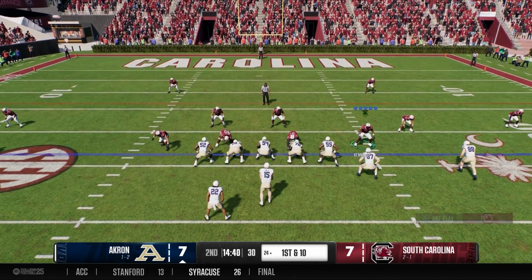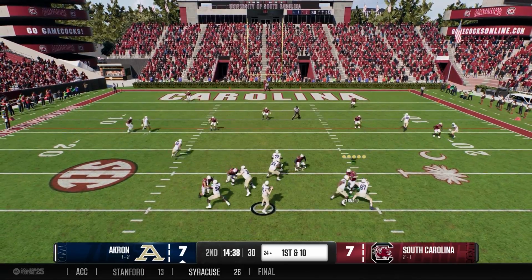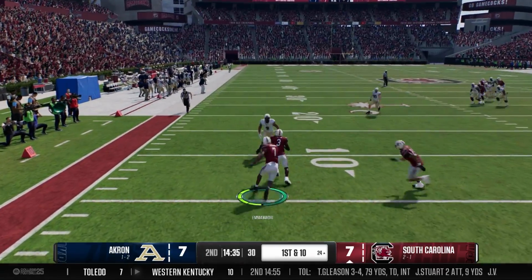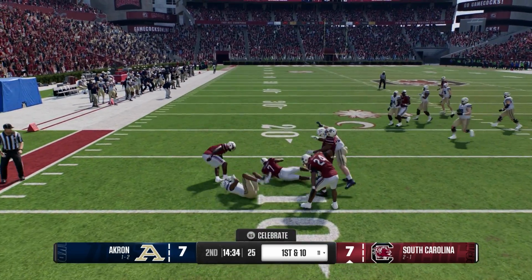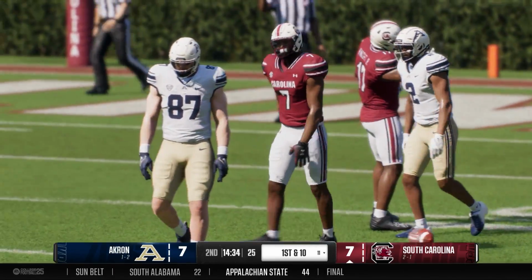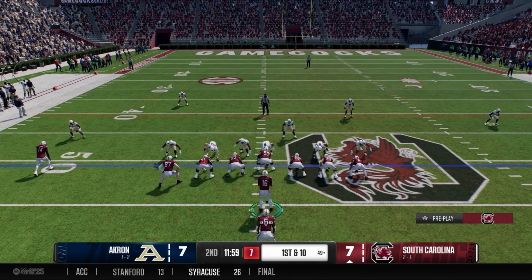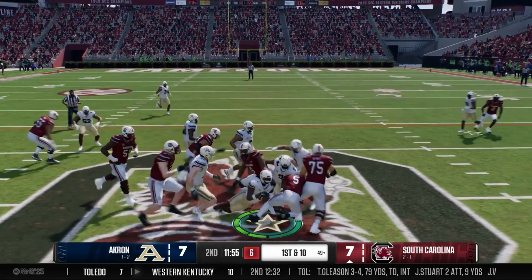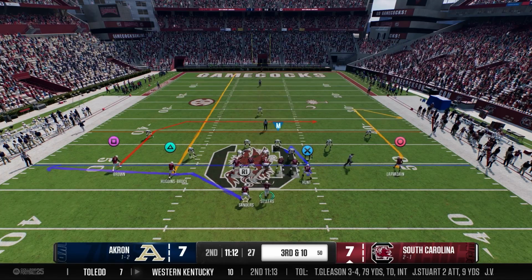Now Akron going a little bit of no huddle here, trying to pick up the tempo. Throwing to the end zone. He's intercepted. Finley gets picked off. That's Nick Imenwari with his second of the season, the Irmo, South Carolina native, just down the road here from Columbia. Comes up with a big turnover. Keeps it all knotted up at 7 apiece as here comes the Gamecock offense again.